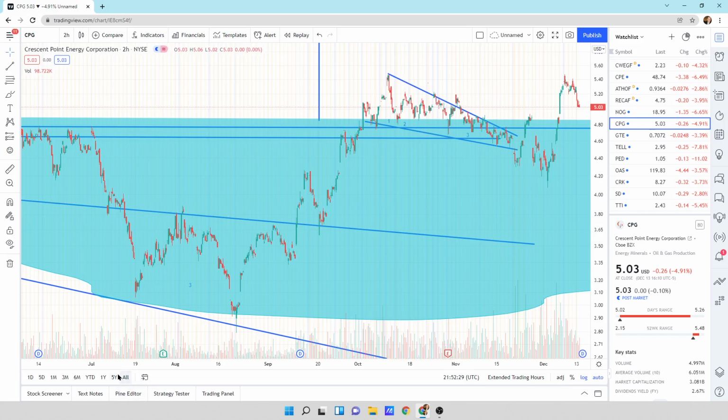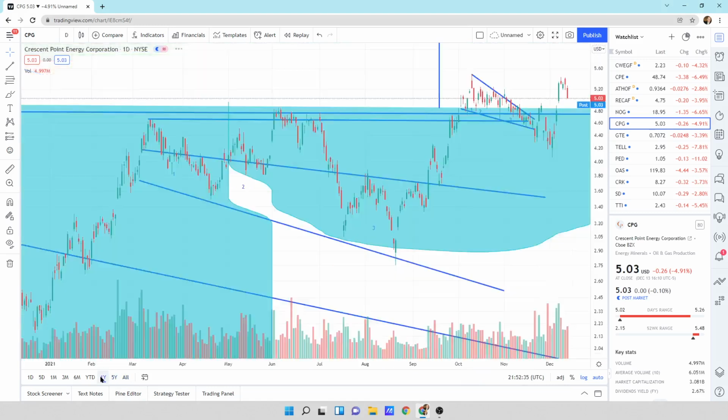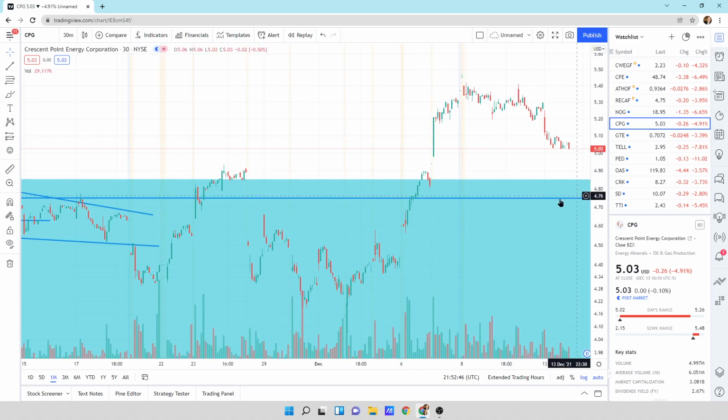Crescent Point Energy, we are still above its inverted head and shoulders pattern. Zooming in on it. We got a little bit of a bloody nose is what I call it. Big up days, smaller down days. Kind of a little bit larger down day today. We're coming right back to this support line at 475-ish.